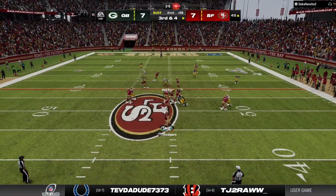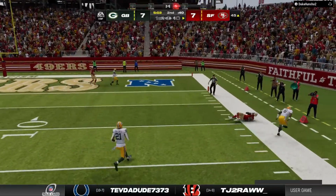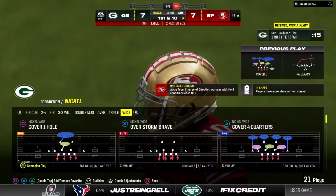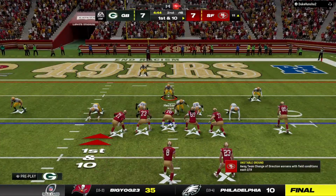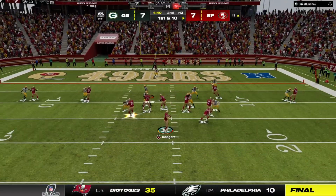On play action, now Rodgers. This is caught inside the 15, and he's out of bounds, almost gets to the 10. An excellent pickup of 34 yards. So how about this for field position after the big play? Inside the 15 now as they come up on 1st and 10.